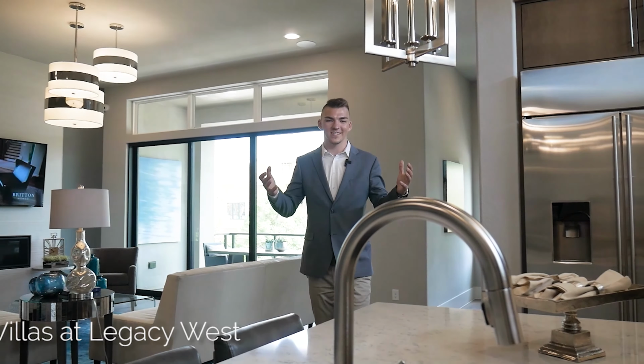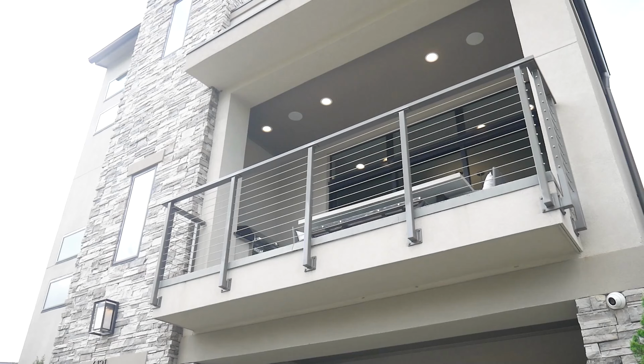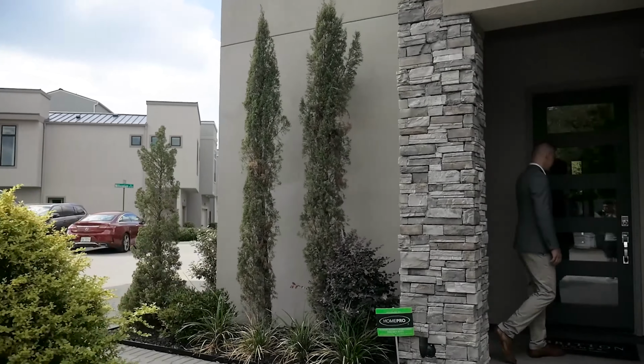Right now I'm at the Villas at Legacy West, where I just grabbed lunch 2 blocks down the street. One of my favorite things about this community is that it's located off the $1 Billion Mile. The reason that they call it that is there's so much entertainment, shopping, and food centrally located to us within walking distance. Join me as we tour this Britain model home.